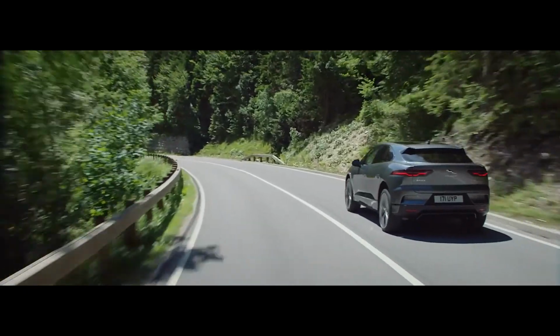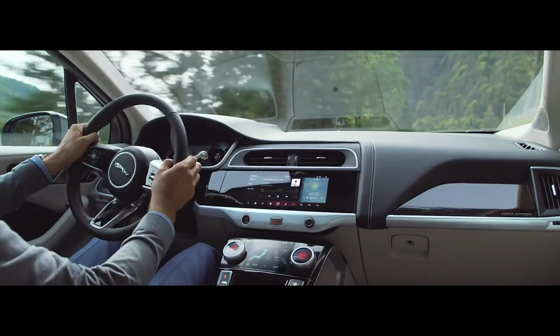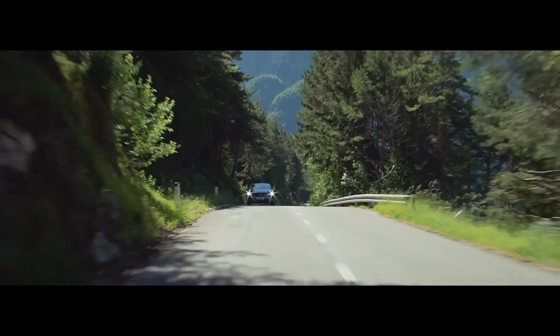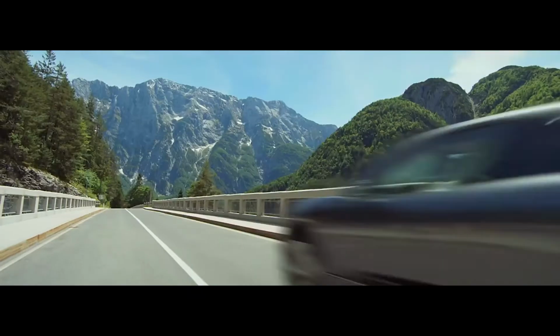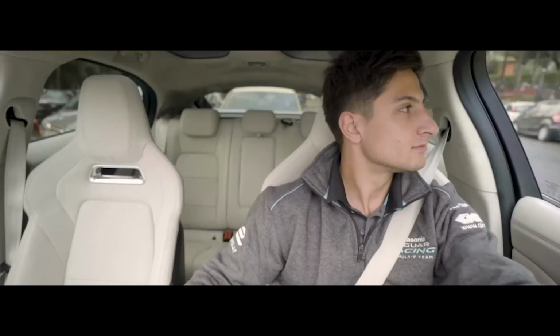Underpinning all this technology is the quality of the drive, and this is where I-Pace captures many hearts. The electric motors are near silent, which makes for a peaceful, serene driving experience. Lifting off the throttle has a pronounced braking effect, as the I-Pace recovers kinetic energy when braking to recharge the battery. With this effect on high setting, it allows for near one-pedal driving in most traffic, which is very relaxing.